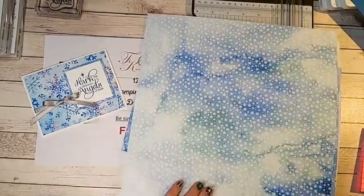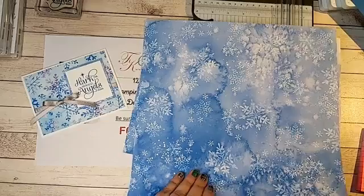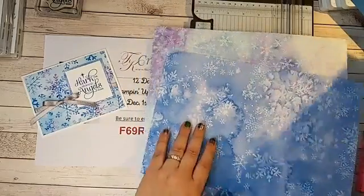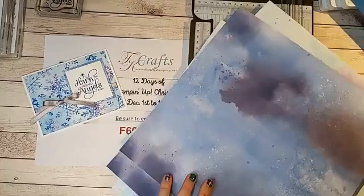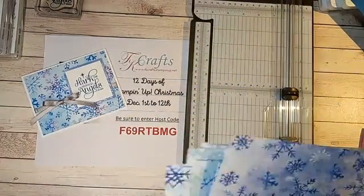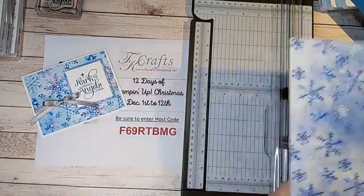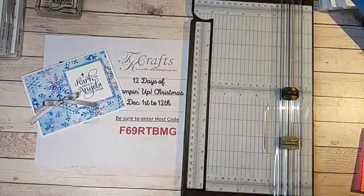And then, ooh, I love the little snowflakes. Lots of beautiful snowflakes. Gorgeous print. Gorgeous, gorgeous colors. So that is Snowflake Splendor. Gorgeous paper, and we're going to use that today, and our paper trimmer. And that's it. That's how we're going to make our cards, which is awesome.